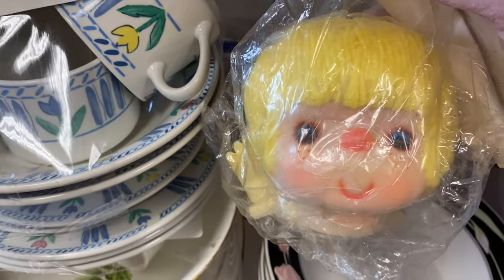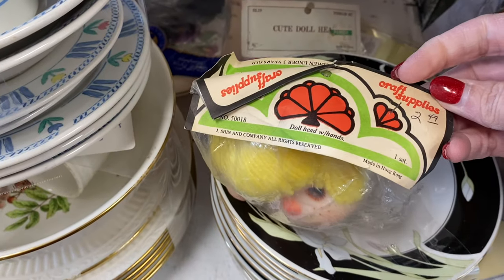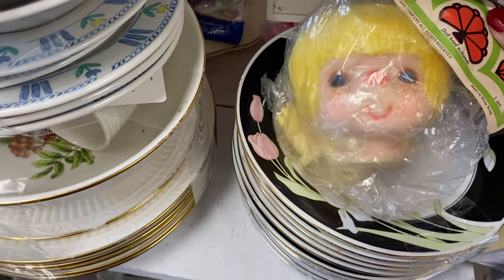Here is another one of those doll heads. I was looking for the name and the brand, and I did run the comps. They were made in Hong Kong, but again, the comps were just not very high on resale value. Got a few things in there, different things, but I like them.